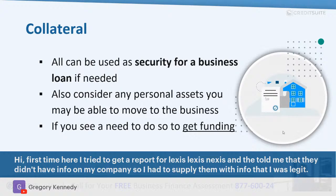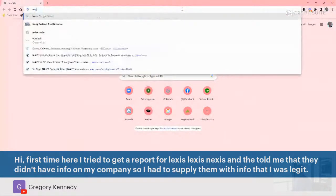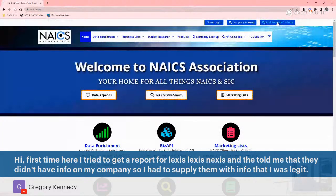Do you know what industry you're in? Do you know your own NAICS code? One of the biggest mismatches I see with LexisNexis is that you're telling them you're in an industry that they can't validate because you don't know what your own NAICS code is. And one of the easiest ways to fix that is just go to NAICS.com. So if we come here and we go to NAICS.com, and I go right here to the top right, find your NAICS.